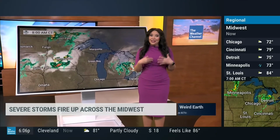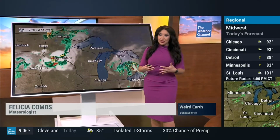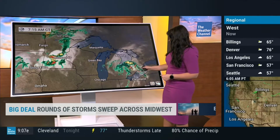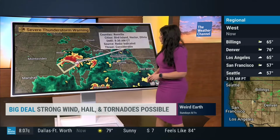In fact, I think a lot of us are going to have a nice breath of fresh air and cooler air after some of these storms move through this week, but we've got to get through the storminess first. Got two different areas of storminess that we're watching. You can see this here, a little system that's moving out of Michigan. This is going to continue pulling off to the northeast, and then we're watching some of these storms that have reached severe limits as they're blasting through southern Minnesota.